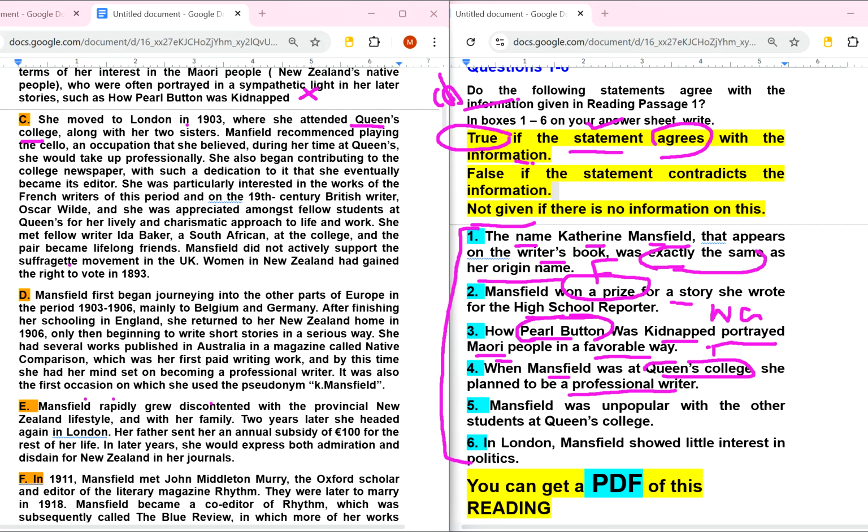She moved to London in 1903, where she attended Queen's College along with her two sisters. Mansfield recommenced playing on cello, an occupation that she believed during her time at Queen's she would take up professionally. She also began contributing to the college newspaper with such a dedication to it. She eventually became its editor. She was particularly interested in the works of this British writer. Okay, she planned to be a professional writer.